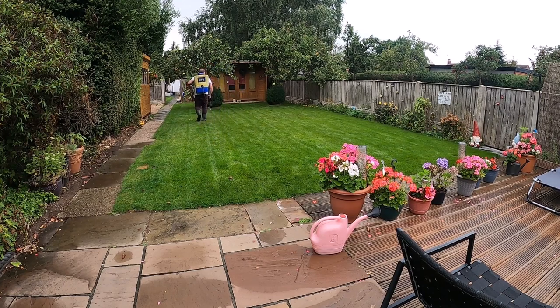This Emerald Green has to be watered in well. So that is what we have to do once we've got it all on. We've got the drought stress as well, which is going to help with this.